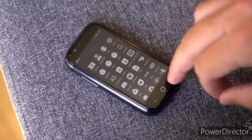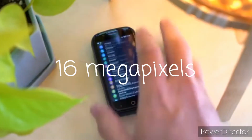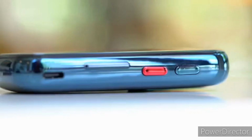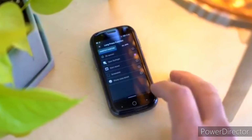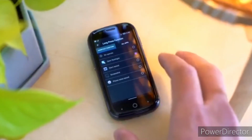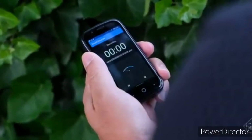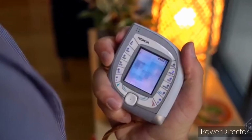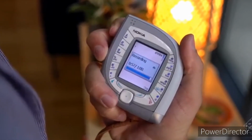But what about the camera? Speaking of the camera, there's a 16 megapixel sensor on the back and an 8 megapixel sensor for selfies. The primary camera isn't great, unsurprisingly, but it does the job as long as you're only going to be viewing the photos on the tiny screen. Most actual cameras have bigger screens than the Jelly 2 though, so you should probably take one of those along too if you're planning on visiting somewhere dark or pretty.